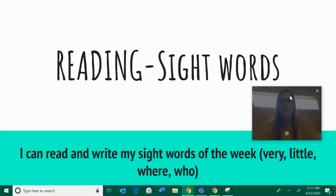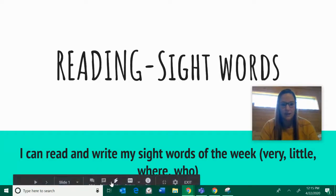So for reading this week, we have 4 new sight words, okay? And these are actually the last 4 new sight words that you'll have this year. After this week, we get into learning some color words. So these are the last 4 real sight words that we have to learn, okay? Because with the color words, we can do things a little more fun. We have some songs that go along with them and all kinds of stuff. So this week, we've got 4 sight words.